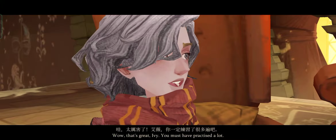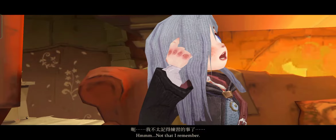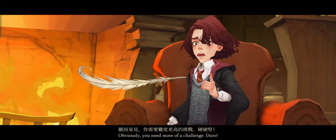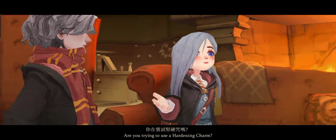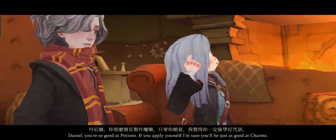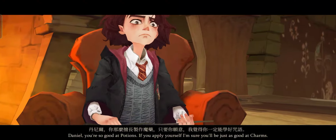Wow, that's great, Ivy. You must have practiced a lot. Not that I remember. Obviously, you need more of a challenge. Doro! Are you trying to use a hardening charm? Daniel, you're so good at potions. If you apply yourself, I'm sure you'll be just as good at charms.